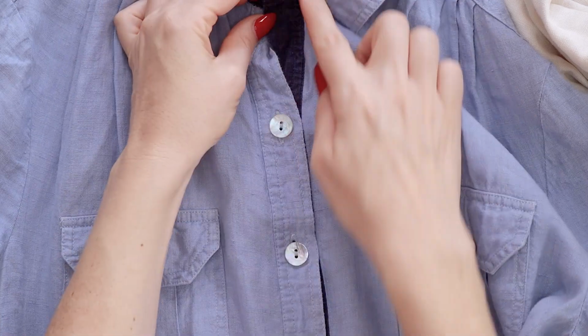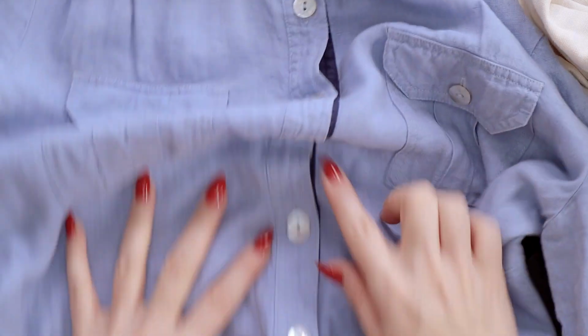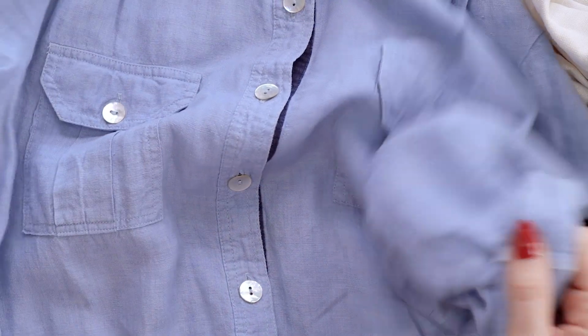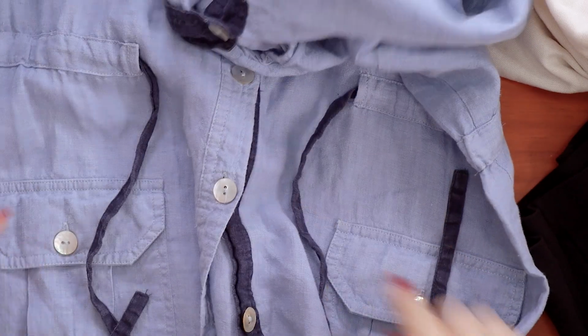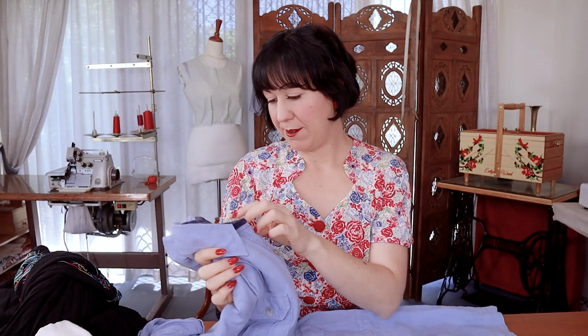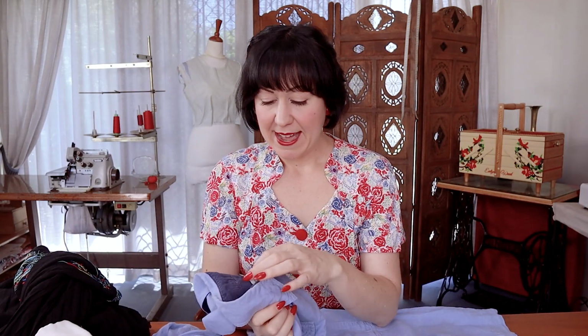So I love these. These are a nice size. There are actually lots of them. I think I counted 15 or something altogether. There's 2 on the cuffs as well, all the way down on the pockets. And so there's a ton of beautiful natural shell buttons here for the grand total of $6.